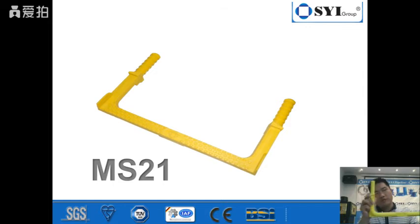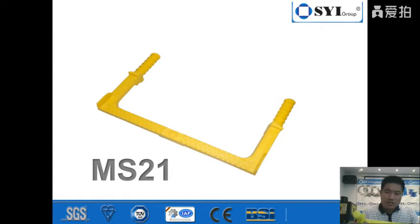The same one, MS-21. The length is 350, and the width is 217. The center to center distance is 325. The diameter of the core is 14 millimeters. The weight is 1.1 kilograms.